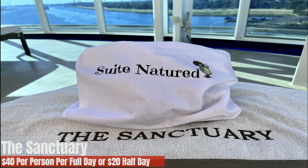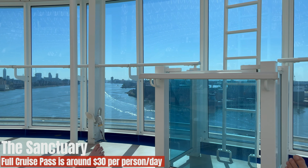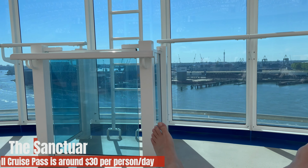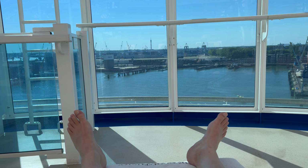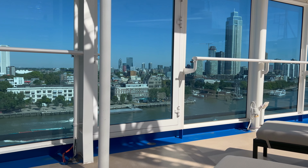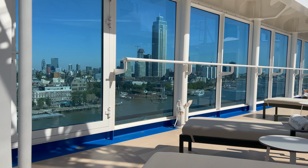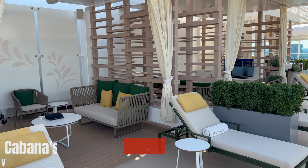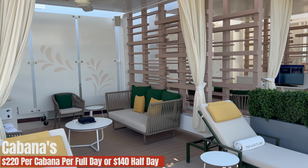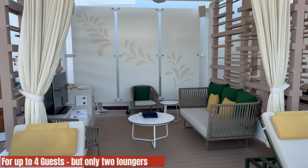It was warm. So the Sanctuary is the first one that we're going to take a look at, which is $40 a day or $20 for half day. You can also get it for the full cruise if it's available, and that's a bit cheaper than a per day basis. It works out at $30 per person per day. You can also, if you're feeling really flush, get the cabana, which we didn't.